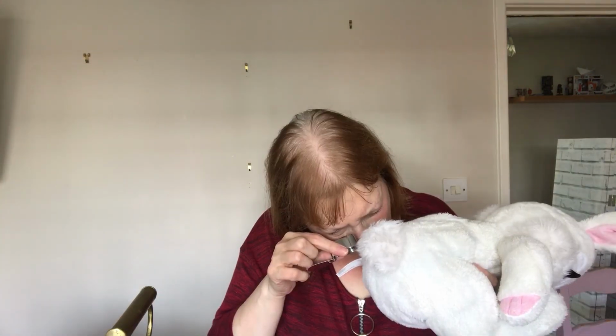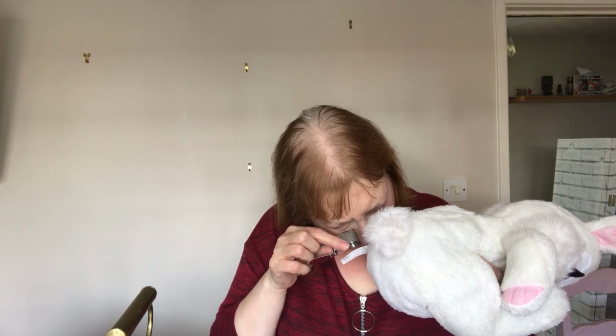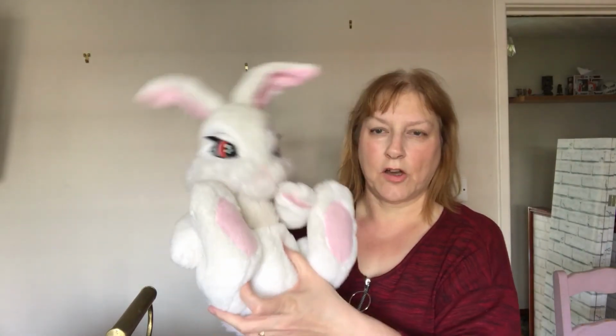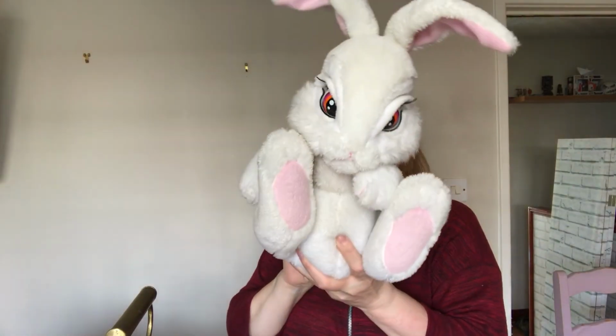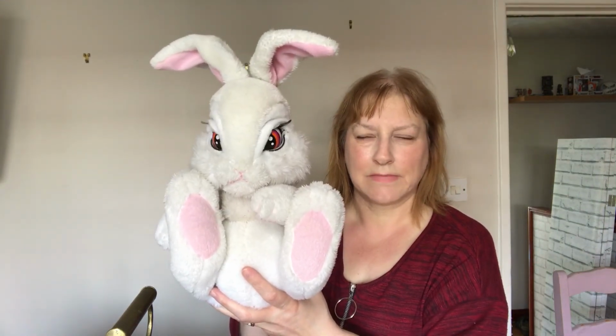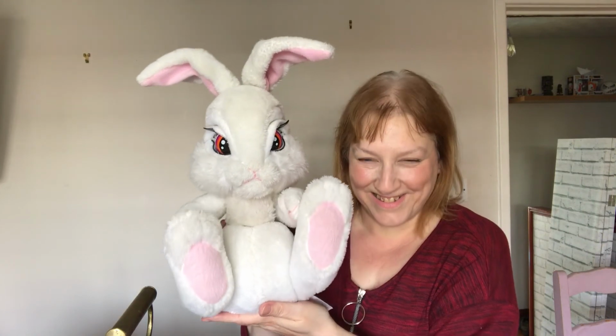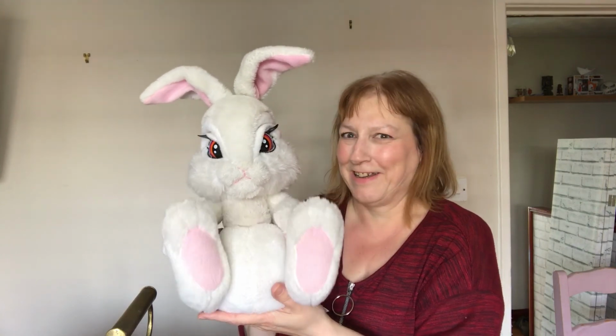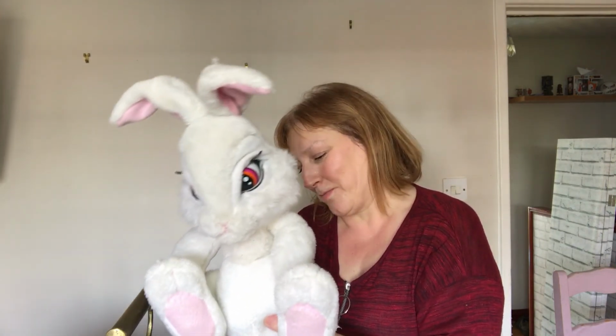And last but not least is this very scary looking rabbit. It looks maybe Italian. It says Giochi Preziosi. No idea. But it's a rabbit. It's heavy. It definitely has batteries in, so I'm going to need to see what it does. Hang on. Oh. How scary is that? I don't know if that would terrify a kid or not. Interesting. We'll turn them off.